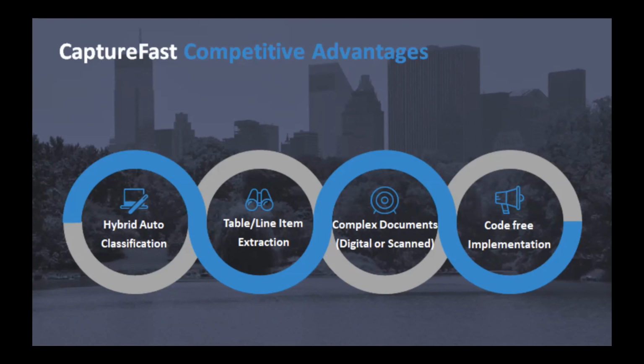That's why we added the hybrid. We are not using the machine learning to classify the document, but we are using the machine learning to set the rules. This one is really helpful and increases the classification accuracy.